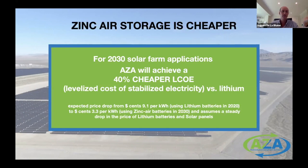Point number 7, less complexity to install the battery system. When you install a lithium system today, it's quite complex. It has a lot of specificities because of the fire risk and also the sophisticated BMS, which is specific to lithium, to control the battery system itself. So in a nutshell, zinc air is cheaper, but it also is safer.